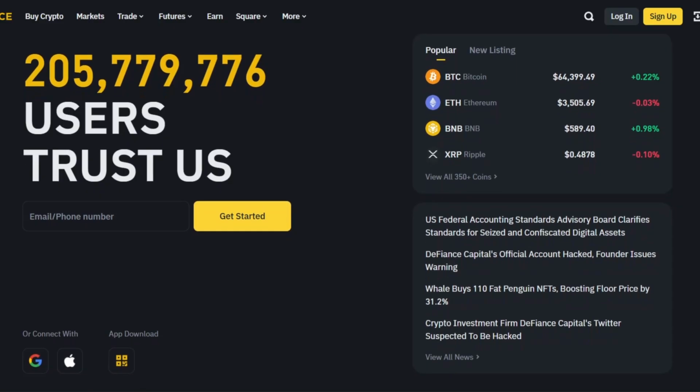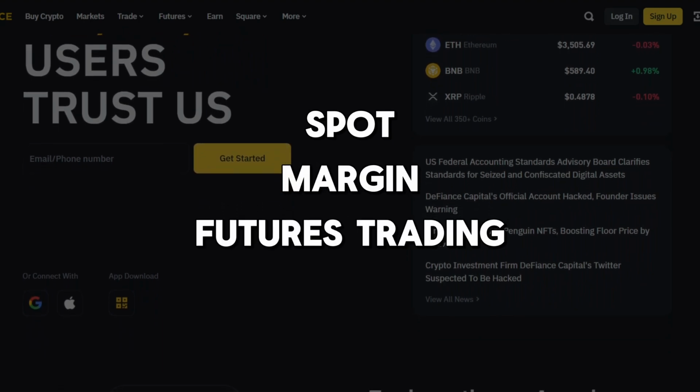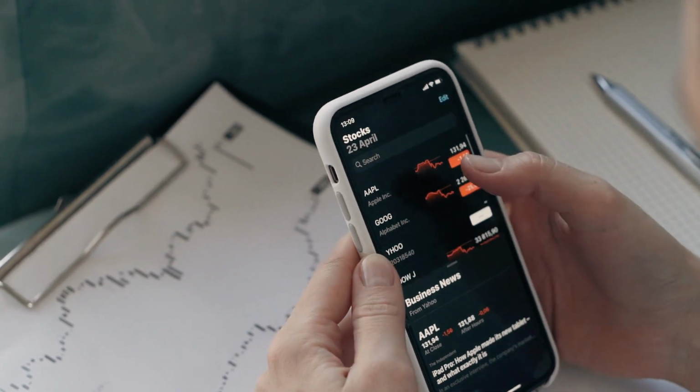The exchange supports multiple trading options, including spot, margin, and futures trading. This versatility caters to a wide range of trading strategies and preferences.